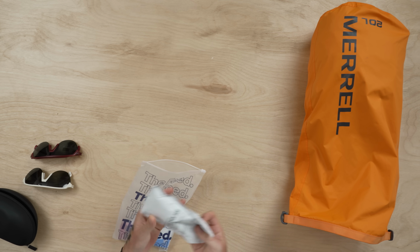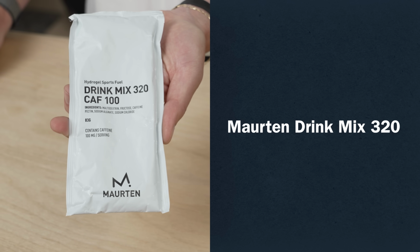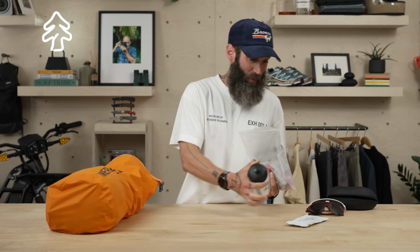The big thing for me, I'm an awful hydrator. 48 to 72 hours before a big effort, I'm trying to get in at least a gallon a day. But Morton Mix, I got the 320. This one's caffeinated, complex carbs, science. It's okay on my stomach, and even if it's placebo, it works for me.